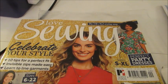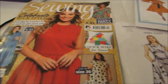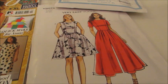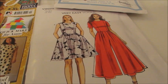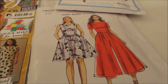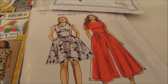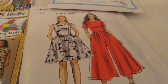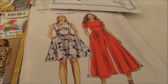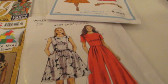Also, today Love Sewing magazine has arrived, and with it are two patterns. I will have to check. I'm pretty sure I have this pattern, which also came with maybe this magazine or a different magazine, so I may have a duplicate. If not, then I have this. Most of you can remember that this Vogue pattern V9075 made all the rounds in the sewing community a while ago. I never made it. I may do now. Who knows?